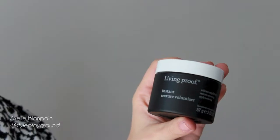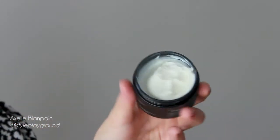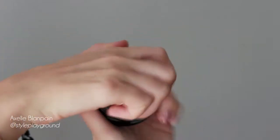And the last product that I want to mention is the Living Proof Instant Texture Volumizer, and this is something that I tried randomly at Sephora. What basically happened is that my friend was looking at hair stuff and I saw that, I was like, I might as well try it because I had really bad hair that day.